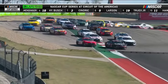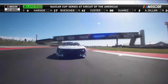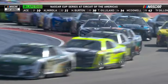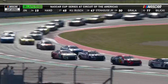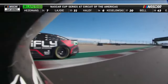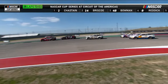Whoa. Chastain moved Briscoe way outside. And Briscoe and Reddick are together again to trade some paint. Yeah, they've been locked together for a lot of laps now. Just can't seem to get away from each other, it seems like, in this race. Denny Hamlin, Chase Elliott trying to fight back, and for the lead, here comes Briscoe. And you're going to ask, he was definitely all four tires underneath that red and white curbing, but it's only in four, five, and six. Does that rule apply? That's fair game.